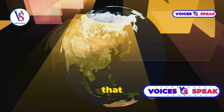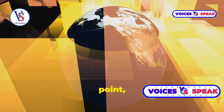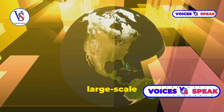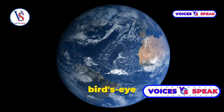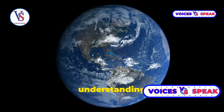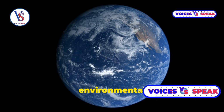Satellites can see things that humans can't from space. They offer a unique vantage point, allowing us to observe large-scale changes and patterns that are invisible from the ground. This bird's-eye view is crucial for understanding the broader impacts of climate change and other environmental phenomena.